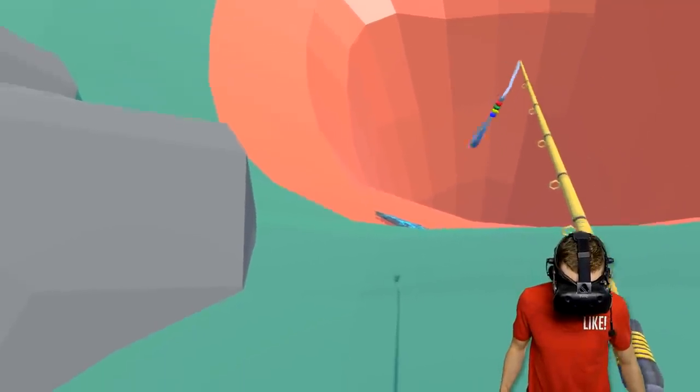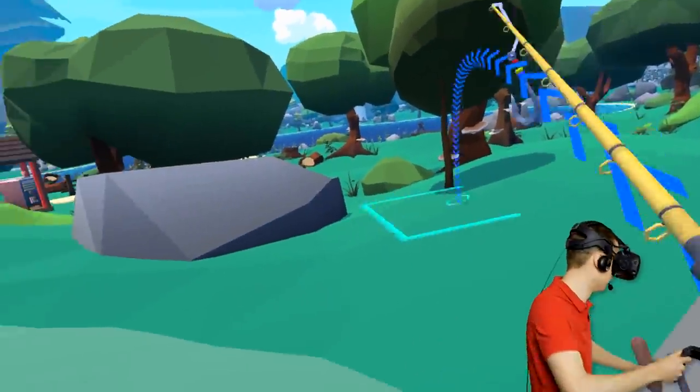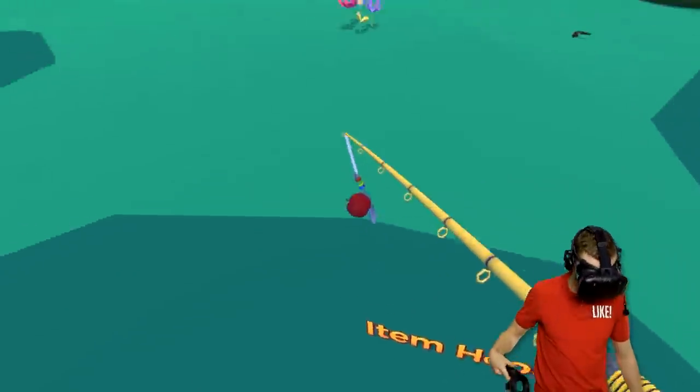It's stuck! Oh boy, can I catch it? There it goes! Woohoo! God Fisherman James is on the case! And I always got the solutions. Also, I've got an apple. Let's see what we can catch with an apple.